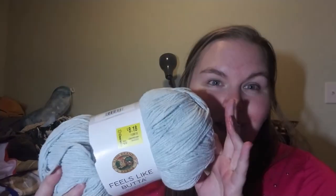They had a pink color too, but I usually make stuff for people, and I don't have very many people that are big pink lovers, so I didn't get those ones. But I at least got this one because it was on clearance. I love the Feels Like Butter yarn. It is very soft, and I don't know what I'm going to make with this, but I'm very excited to have this in my stash. I've only used one project with the Feels Like Butter before, but I can't remember what I made, like a tank top or a dress or something for somebody. But anyway, yeah.